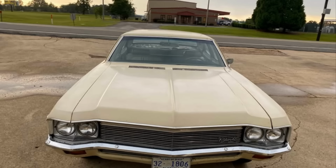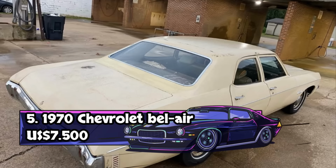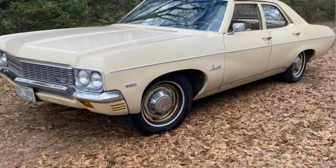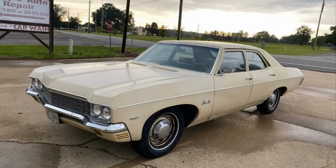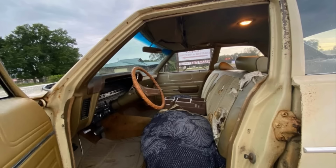Number 5. This 1970 Chevrolet Bel Air, priced at $7,500, is a remarkably well-preserved survivor that has remained unmodified over the decades, retaining its original character and charm. Located in Fayette, Alabama, the car boasts a clean history, having remained with the original owner's family until 2020. The seller notes that this Bel Air has never had oversized wheels or cosmetic alterations, emphasizing its authenticity and originality.